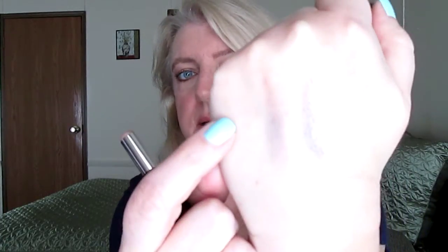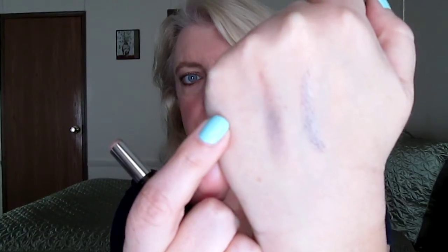That's what it looks like swatched. And I just like this as a base, a cream, taupe cream base for my powdered eyeshadows. It's not pigmented enough to use all by itself, but it's a nice little helper for when you need it.